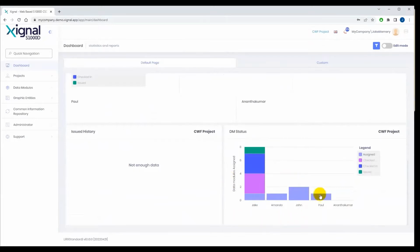So you can immediately see here, using this bar chart, for example, that out of the 5 of us, I'm fairly overloaded here with various pieces of work, and perhaps we should look at allocating some data modules to some other users. Okay, but back to our scenario.